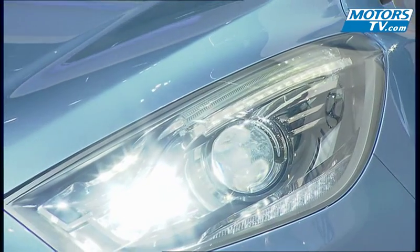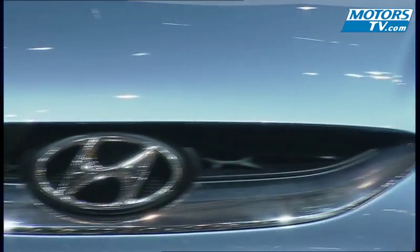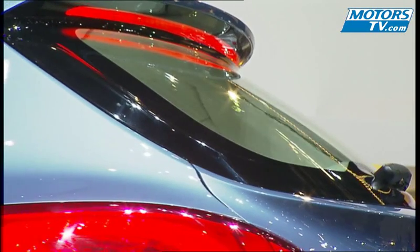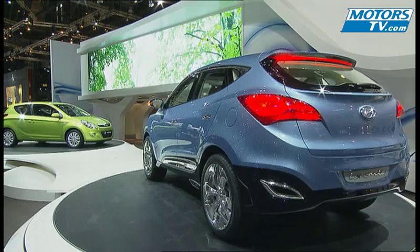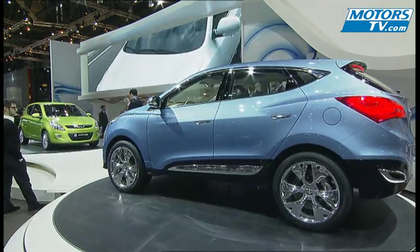Now this is yet another concept car that offers a lot of new ideas. The ix-onic. This will most likely be the replacement of the current Hyundai Tucson that's beginning to get on a bit. Hyundai needs to hurry up because the Ford Kuga and Qashqai are already on the market.